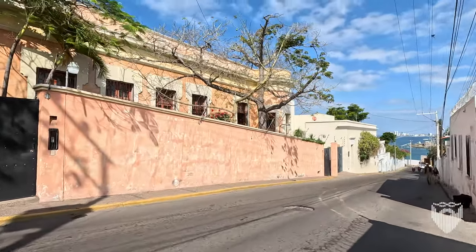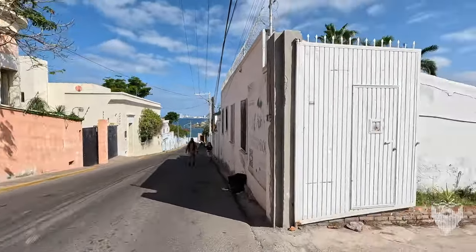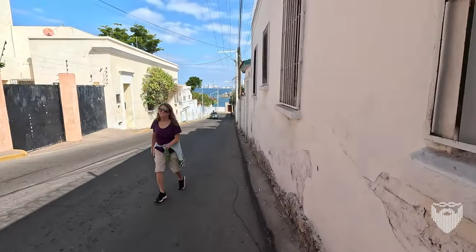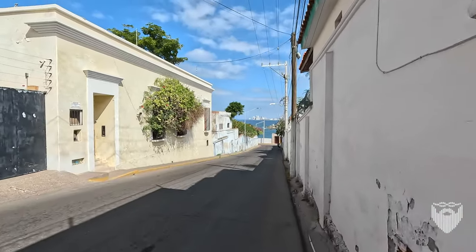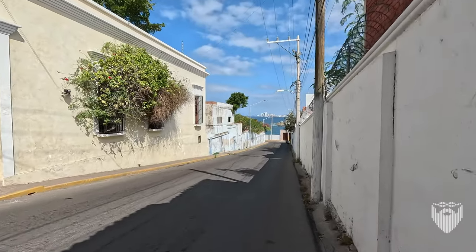This house on the left has to be absolutely amazing. What a cool spot. Oh, doors are open. We can see in this place. There's a puppy. Buenos dias. Buenos dias.